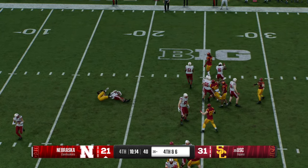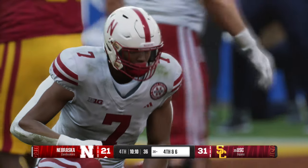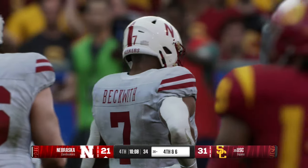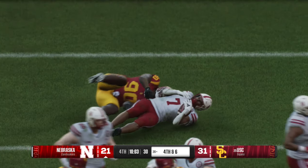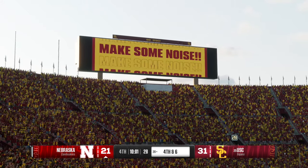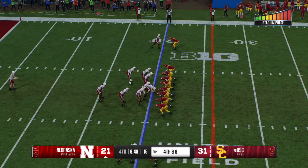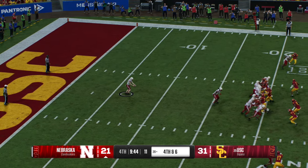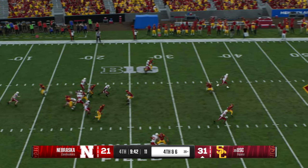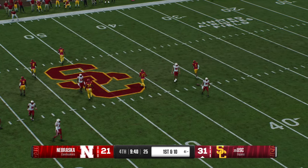Try and muscle for the first down. Goes backwards, losing 3 yards there. My gosh, this offensive line's got to do a better job of blocking. The defense was zeroed in on the ball carrier and absolutely nowhere to go for the offense. The Huskers will line up to boot it away. He's on looking for a solid punt here. Fair catch made at the 40.